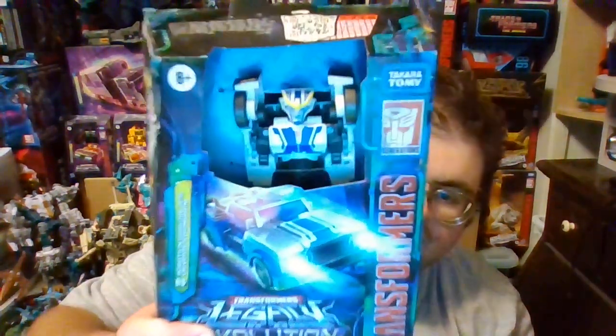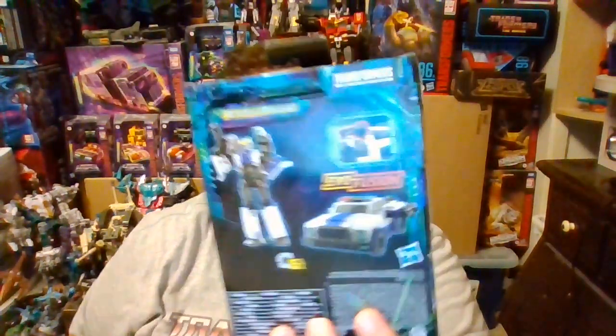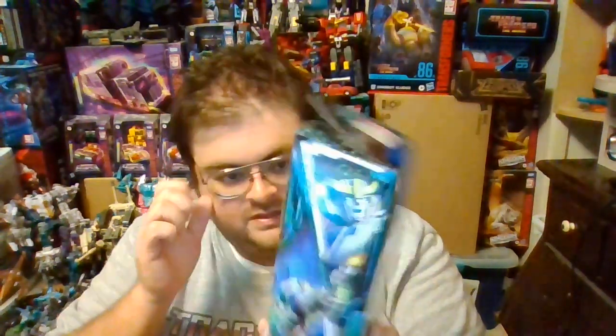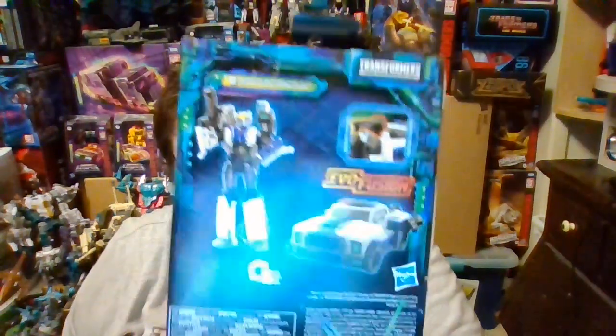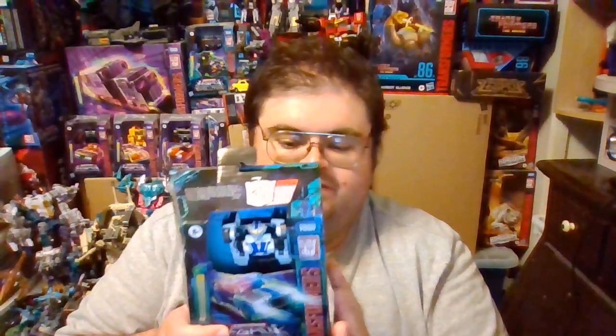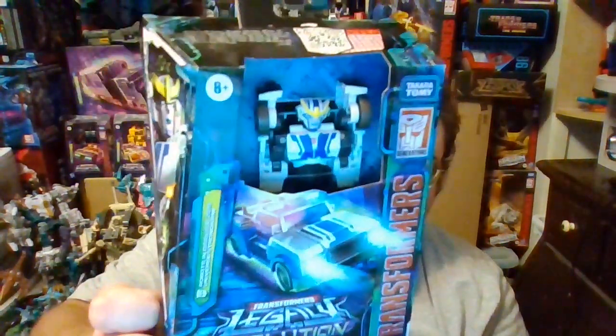So next up, the other figures are Legacy Evolution Strong Arm, and for being a retool of the Legacy Year 1 Alita 1 action figure, Strong Arm surprisingly looks really accurate to her appearance from the Robots in Disguise 2015 series. Now, even though I was going to pass up on Strong Arm originally, I'm actually kind of glad that I did end up getting her, because this has become the first and only action figure of Robots in Disguise 2015 Strong Arm that I have in my collection.